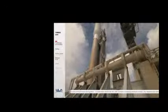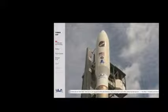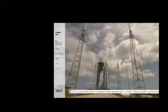The Atlas V rocket stands about 60 meters or 20 stories and weighs about 346,000 kilograms or 760,000 pounds fully fueled.